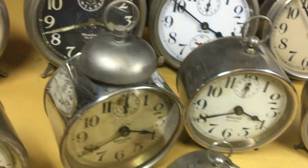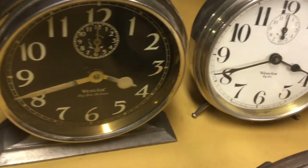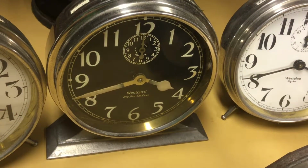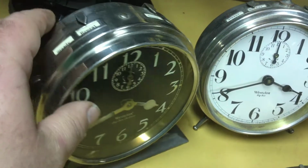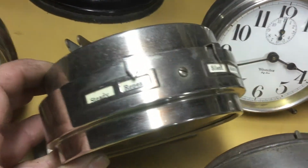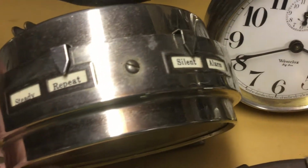And of course my favorite base model has to be this almost pristine Style 2 Big Ben Deluxe with the luminous dial. This is a very, very nice running clock, although I suspect that the legends for the levers have been replaced.